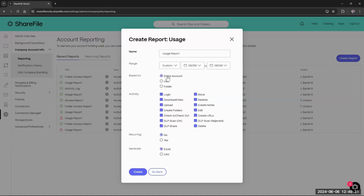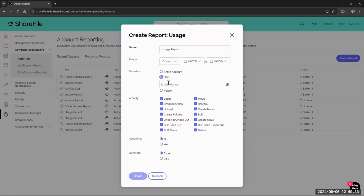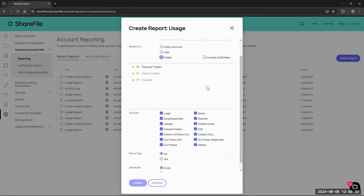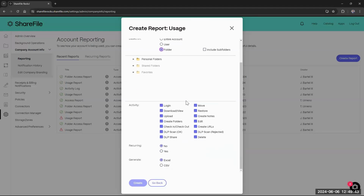Now I can actually base it on the entire account, per user, or per folder if I wanted to grind this down a little bit more in terms of what I'm trying to find. I can also include subfolders within the folder itself. As you can see here, I can set my reoccurring if I want this to reoccur on a normal basis. Or if I just wanted a one-time run, I could do that. And then I could generate it either in Excel or a CSV form.